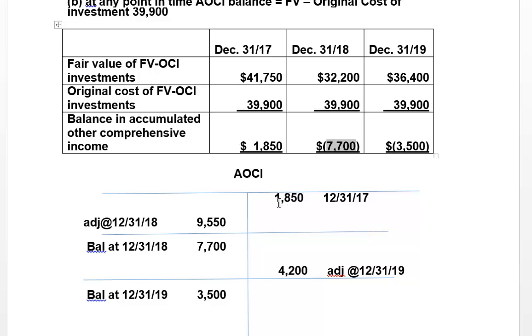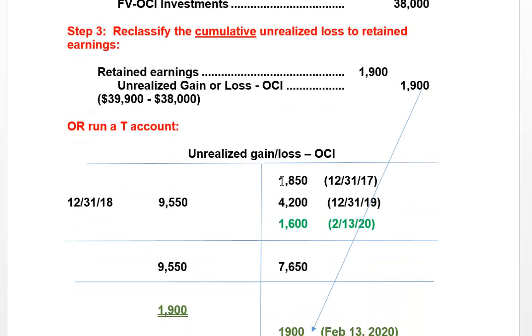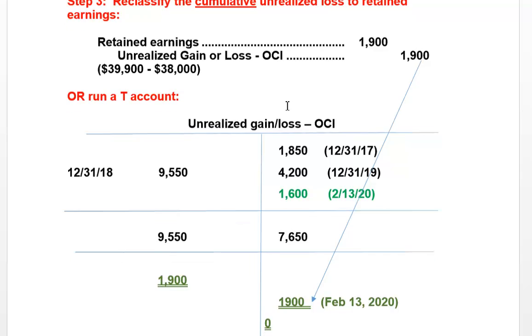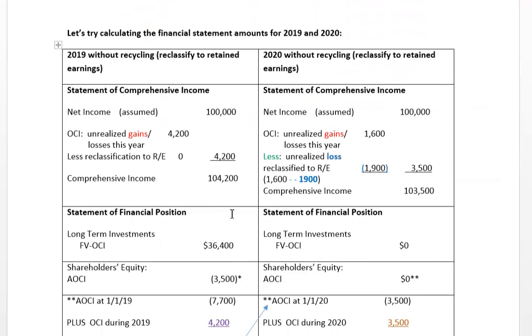We also proved that here as we were tracking through all of the adjustments to AOCI, right? Or to OCI here. We started off with $1,850, right? We debited it by $95.50. When did we do that? When we recorded our unrealized gain here, right? So we know at net, we would have had at the end of 2018, after we posted this adjustment, a balance of negative $7,700, right? So that would have been our ending balance of AOCI at the end of 2018, which is the same to open 2019 because it's a balance sheet account, or statement of financial position account. It's not going to close. So what did we do with it that year?